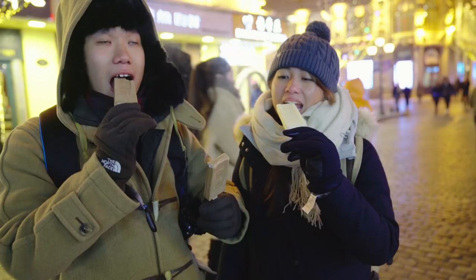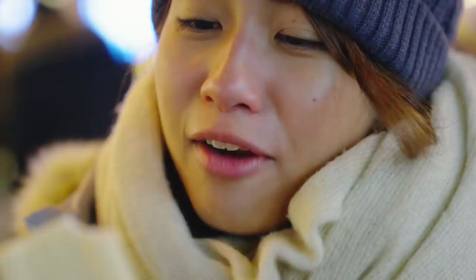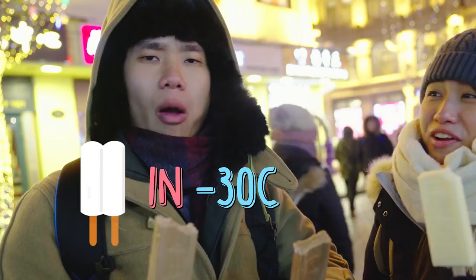Selling this milk ice cream, which is super popular. Oh, it tastes like the rabbit candy. Yeah, it's quite sweet and very smooth actually. Almost like the texture of chocolate. Yeah, this is like chocolate and coffee combined. It's like a candy kind of bar that you can bite into that melts in your mouth at the same time, literally. And we're eating ice cream in negative 30 degrees Celsius temperature. It's actually quite refreshing. We are crazy.